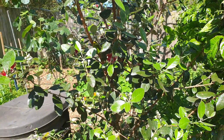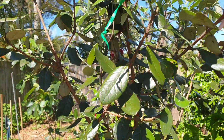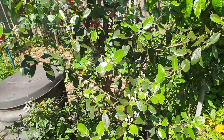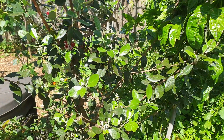But yeah, that'll grow into feijoas, and yeah, make some jam with that. I might make a video of that if I ever get around to it. Got to learn from my mum.